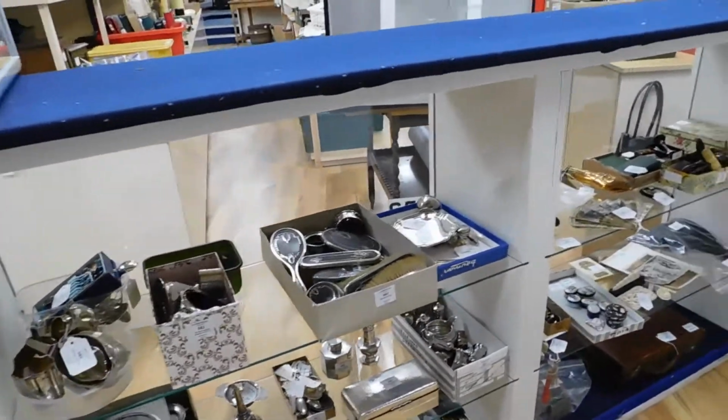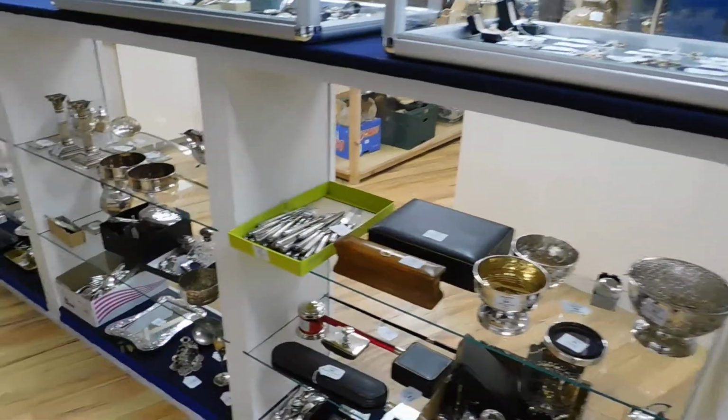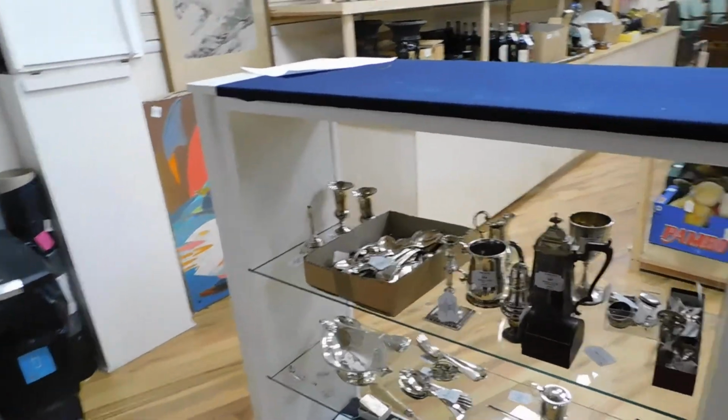Good variety. What am I seeing here? Asparagus tongs, wine funnels, PK ware, rose bowls, flatware, card cases. Good mixture. So do come and look at that.